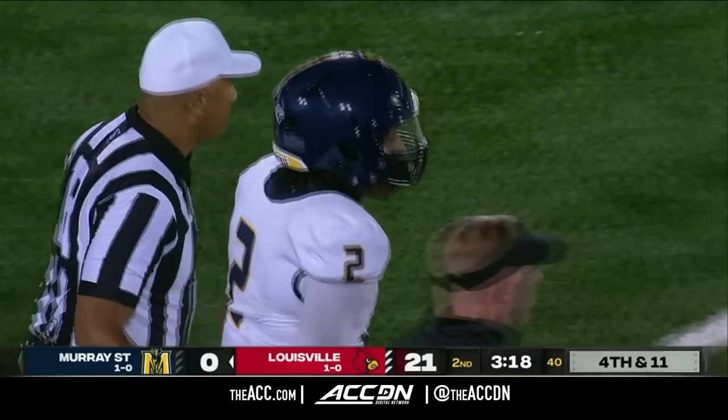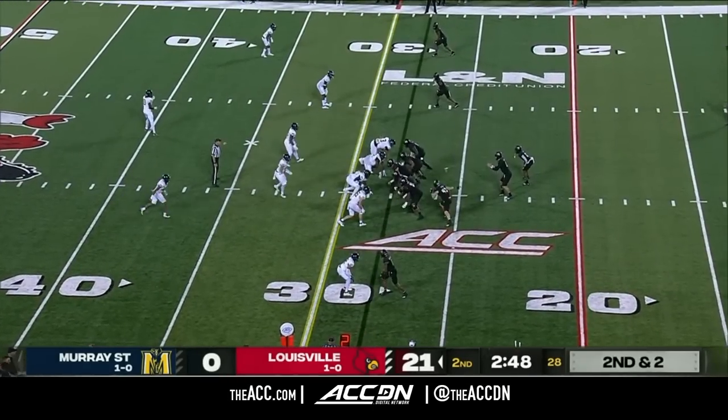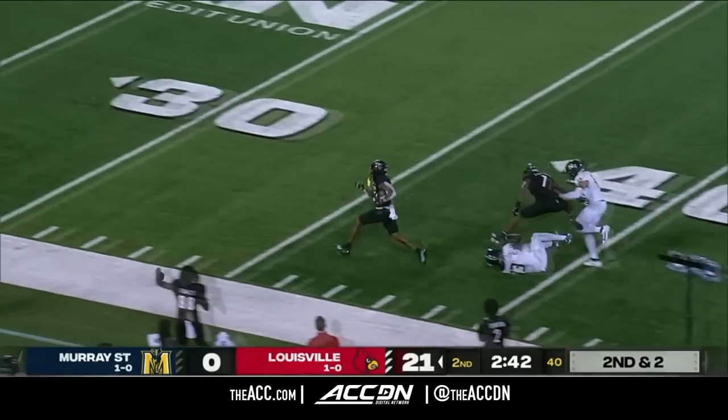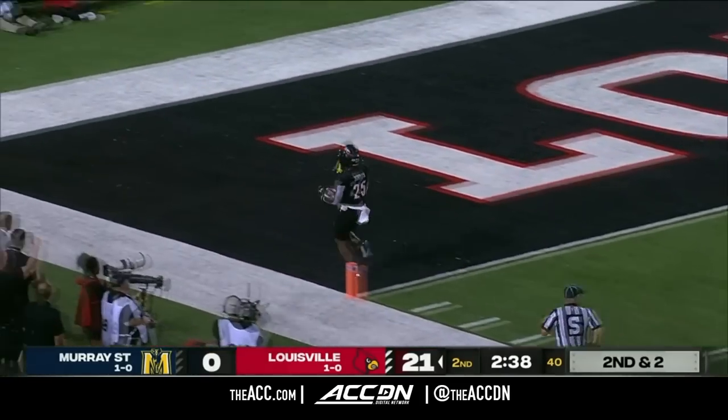I'll tell you what, an individual effort by DJ Williams. Jaden Thompson, you won't see him. He's injured tonight. He transferred in from Cincinnati. Ooh. He's another big run. Can Jordan go the distance? He breaks a tackle, and he'll score.